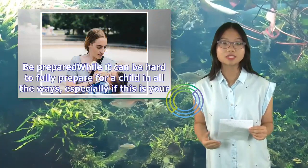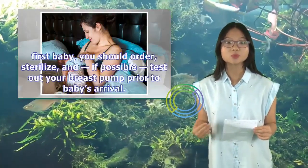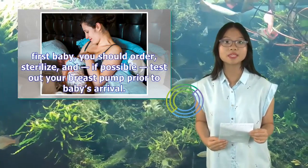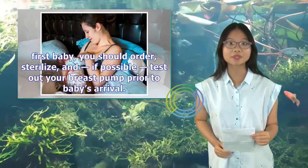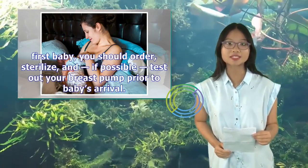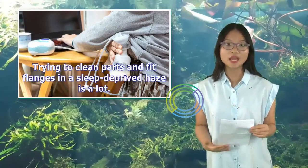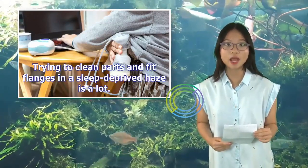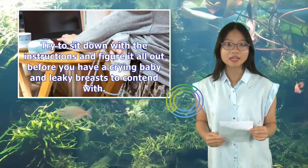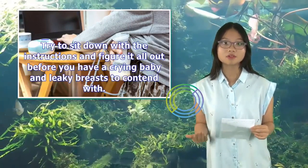Be prepared. While it can be hard to fully prepare for a child in all the ways, especially if this is your first baby, you should order, sterilize, and, if possible, test out your breast pump prior to baby's arrival. Trying to clean parts and fit flanges in a sleep-deprived haze is a lot. Try to sit down with the instructions and figure it all out before you have a crying baby and leaky breasts to contend with.